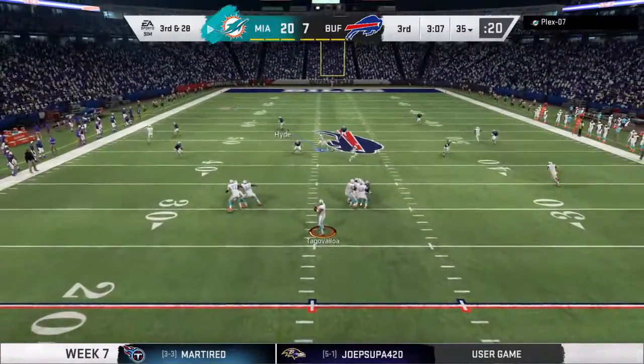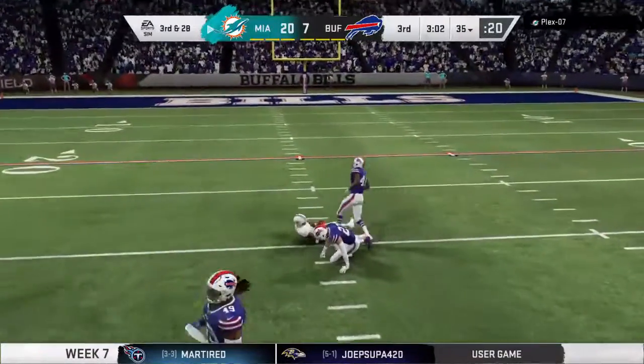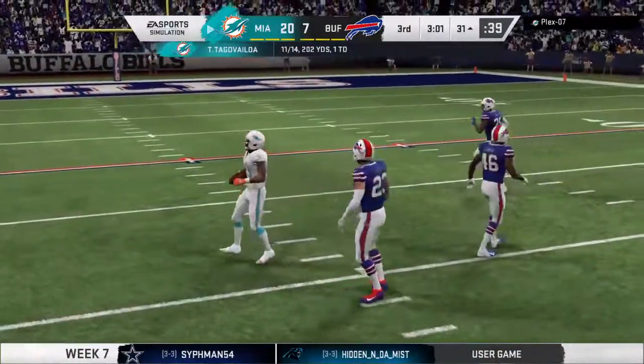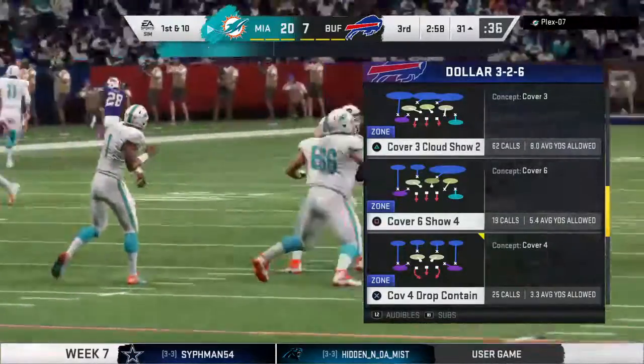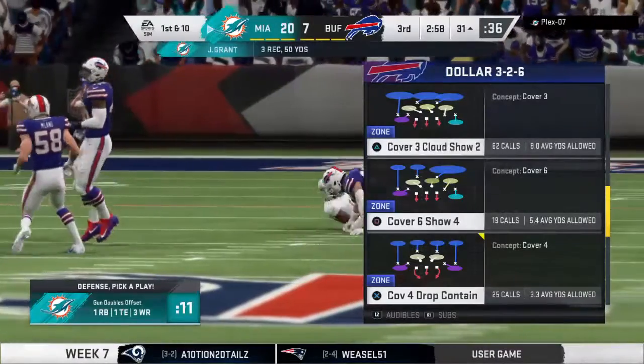They'll look to throw. He's going to launch this thing way down. And that's caught inside the 35. And he takes this one down almost all the way to the 30. Give him 35 yards there on the 3rd down conversion.